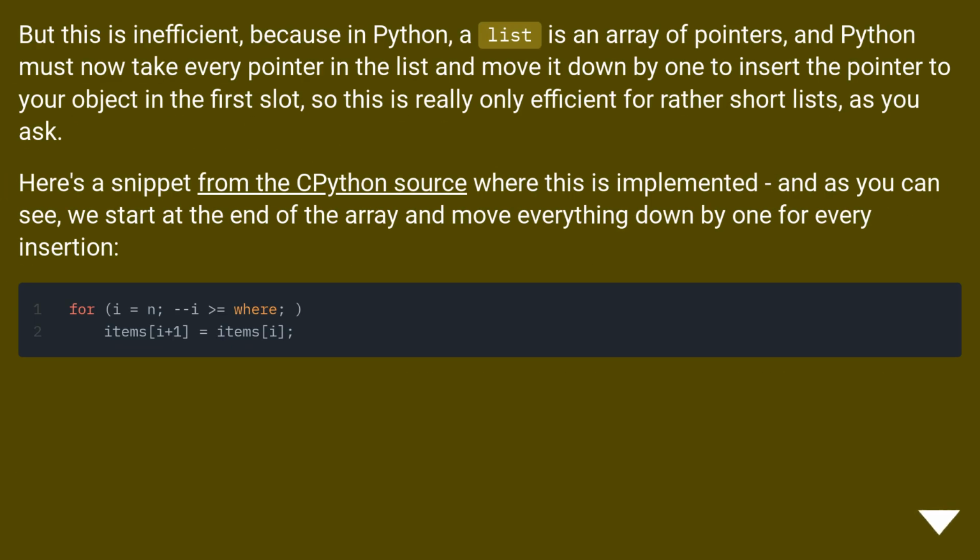But this is inefficient, because in Python, a list is an array of pointers, and Python must now take every pointer in the list and move it down by one to insert the pointer to your object in the first slot, so this is really only efficient for rather short lists, as you ask. Here's a snippet from the Python source where this is implemented, and as you can see, we start at the end of the array and move everything down by one for every insertion.